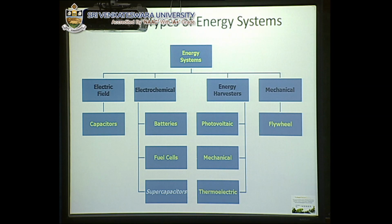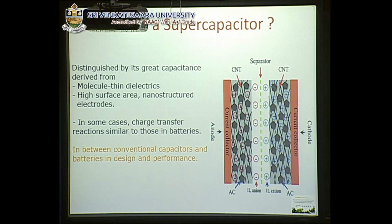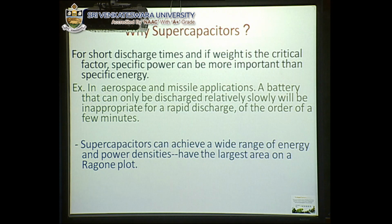The electrochemical capacitors, because of their small size and extraordinary performance, are also known as supercapacitors. So this is an electrochemical capacitor. What is a supercapacitor? Maybe a new term for some of the delegates sitting here. You can say it is a device between conventional capacitors and batteries in design as well as in performance.